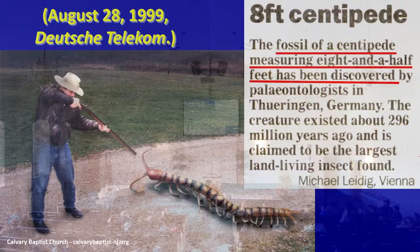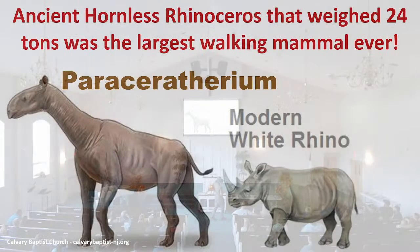8 foot slide. Look at this. This is a rhinoceros. We actually saw a fossil of this at the American Museum of Natural History. It is a hornless rhinoceros called the Paracotherium, weighed about 24 tons, would be the largest mammal to walk the earth. Much bigger than the modern white rhino.